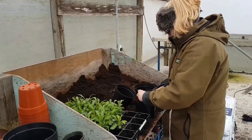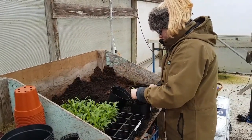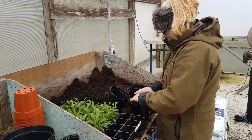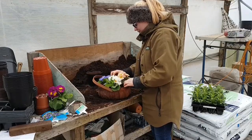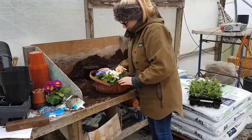All our perennial plants have now arrived, and it's down to Ria to get them all potted up. These particular perennials need to go in 2-litre pots, and they'll be all ready for sale in the summer. Here we have Ria putting together some lovely floral arrangements ready for Mother's Day.